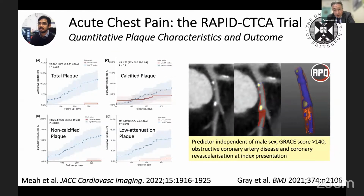We've applied it to other data sets, not just SCOT-HEART, but also to the RAPID-CTCA trial. RAPID-CTCA was acute chest pain presenting to the emergency department. So these people, about 50% of them had an acute coronary syndrome, 40% MI, 10% unstable. So quite a mixed bag of people. They had to have a troponin elevation or an ECG change or a past history of coronary disease.